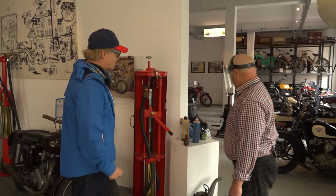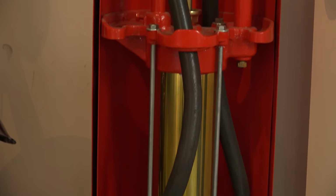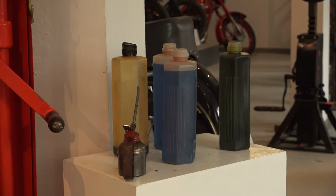Yeah, petrol, okay. Tu można zobaczyć, jak kiedyś były tylko CPN-y i w jakich butelkach było po prostu oleje. These are old oil bottles, right? Yes, isn't that correct?